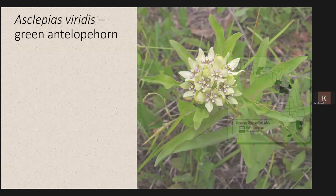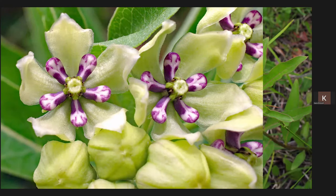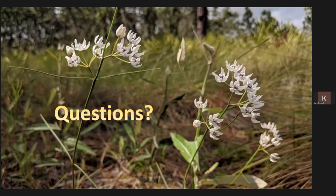So yeah, here's what it looks like when it's in bloom. And here's a nice, super cool zoom in of that flower. And again, going back to all the species that we've seen so far, you can see the absolute sheer variation in floral morphology is just bonkers to me. I think it's great. Anyway, that said, thank you for listening. I know I went over, but questions?